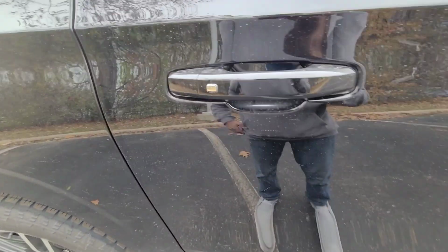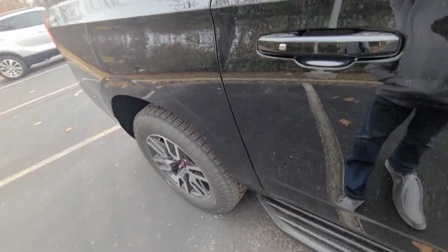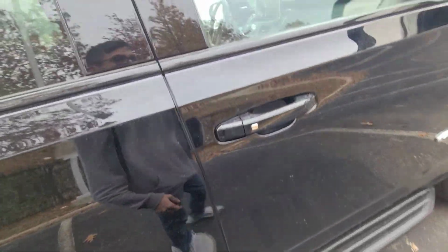And on all four door handles here, we do have our touch active buttons here. So if you do have the key fob in your pocket, you can just go ahead and press the buttons on the door handles when the vehicle's off, and it will unlock your doors.